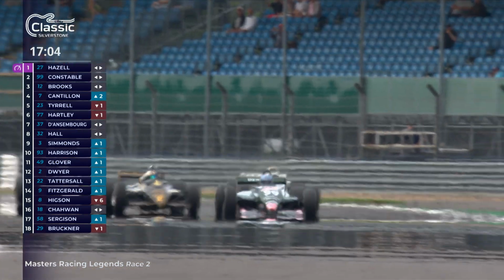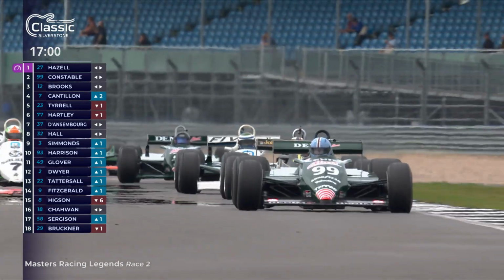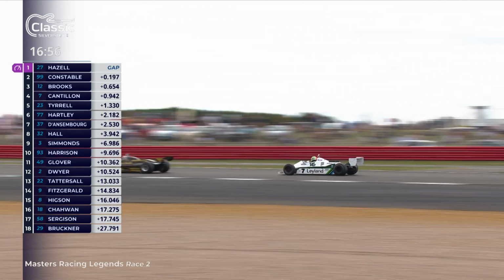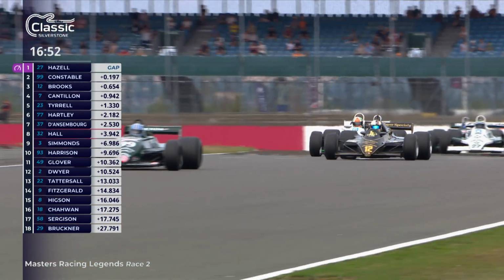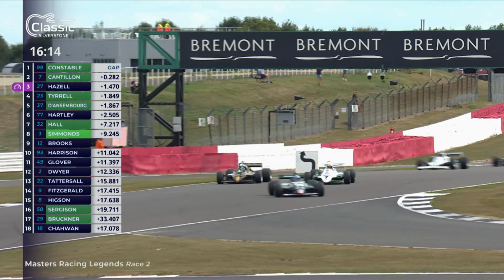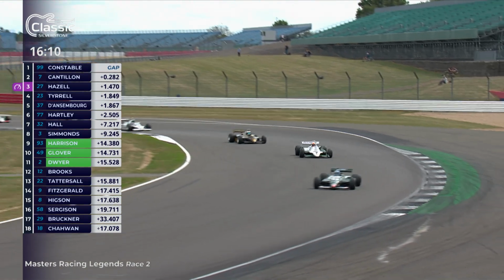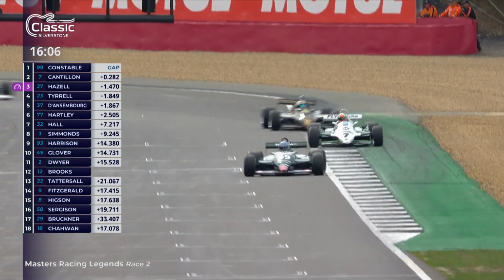And through comes the Lotus, looking to take second place away from Mark Hazel. He does so. Spitfire ace Steve Brooks driving through into second place. And car number 7, that's yesterday's race winner, Mike Cantillon, in third place. Mike Cantillon looking right, looking left. Will Steve Brooks give him room? Yes, he does. He does indeed. Steve Brooks decides better to let him through than hold him up. So up into second place goes Mike Cantillon.